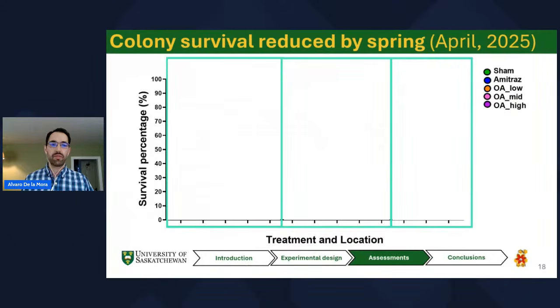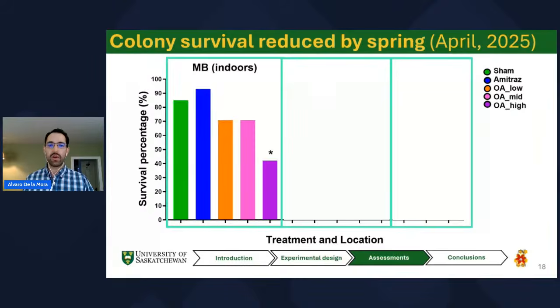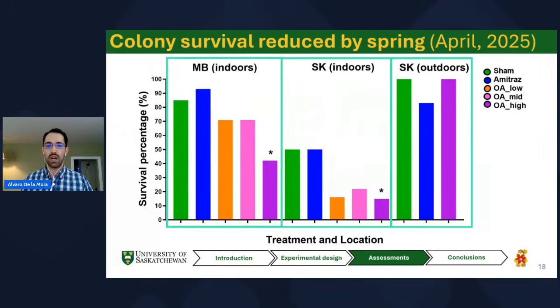Then for safety, we assessed the survivorship. For the first year, I will show the 3 locations, Manitoba indoors, Saskatchewan indoors, and Saskatchewan outdoors. And we can see the percentage of survivorship. In both locations where colonies were kept indoors, the 3 doses of oxalic acid, including the low dose, had a reduction of the survivorship by spring. We were not expecting these results because even with only one strip, the survivorship is lower. We didn't see any effect on the survivorship, even with a high dose, in colonies that were kept outdoors. Those colonies were super strong.